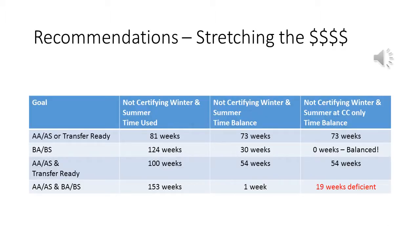Okay, and here are the actual number breakdowns of what would happen. So if you don't certify winter and summer, by the time you finish your associate's degree or transfer ready, you'll have 73 weeks left. If you continue to do this practice at your bachelor, once you transfer at your university level, you'll actually have 30 weeks left. You'll have 30 weeks to obtain a master's degree or skip all the way to PhD, whatever it is that you want.